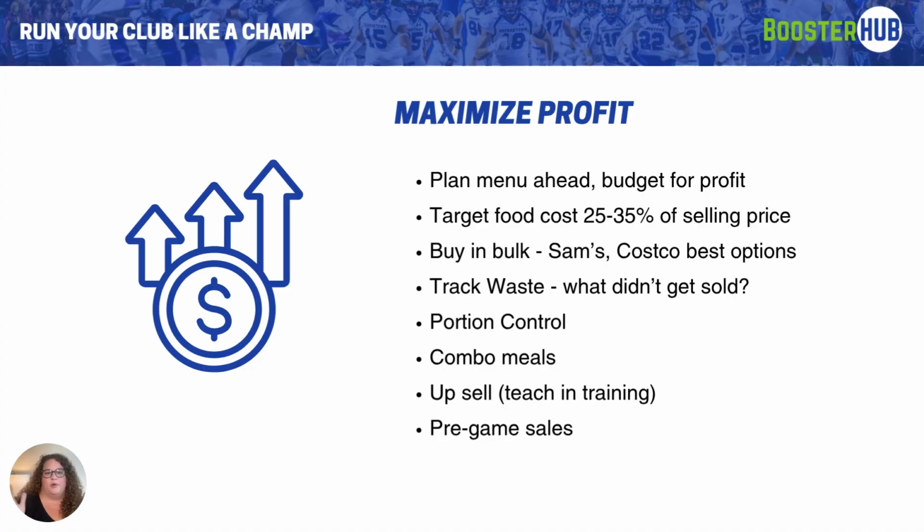You're going to want to buy in bulk at Sam's and Costco and those types of places when you can. You can also look at Restaurant Depot, and perhaps your school district has a contract with a food service company. Those are things you may want to look into. You're going to want to track waste. If you made 40 hot dogs and you only sold 20, you didn't make any money on hot dogs tonight. So you're going to want to know how much got thrown away, keep an inventory of everything, and know how much you sold.